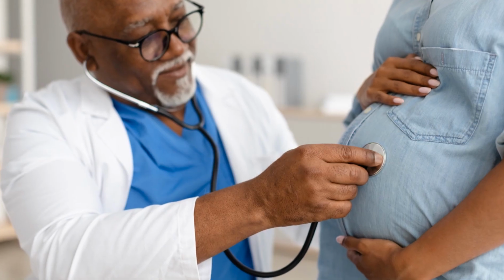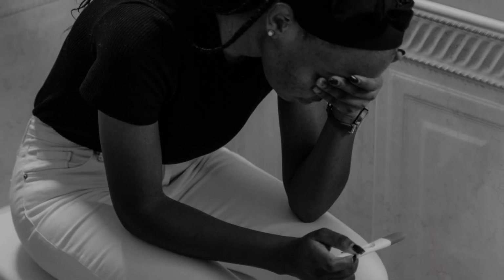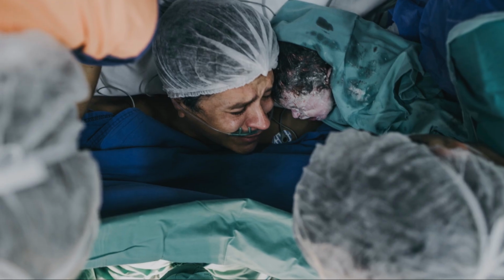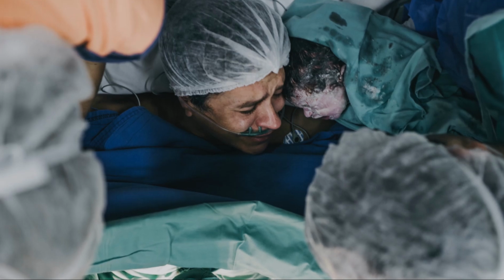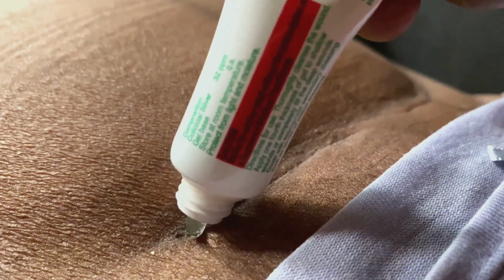When it comes to maternal health, cervical stenosis can be a big deal. It can cause implantation problems leading to infertility or pregnancy loss, complications during labor making vaginal birth difficult or impossible, higher risks of preterm labor and fetal distress, and more C-sections, something Black women already experience at higher rates.